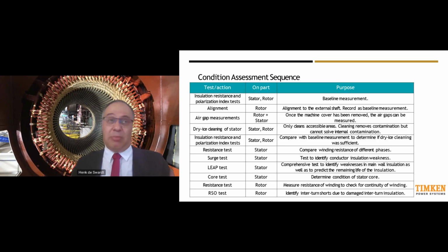As I said and promised at the end, I'll give you an idea of the sequence of the tests that we recommend. First, you want to do insulation resistance and polarization index testing on a rotor and stator to get a baseline measurement. Then you want to record the alignment of the machine, the air gap measurements. Then you want to do a dry ice cleaning of stator and rotor.